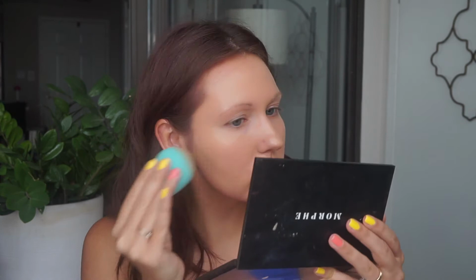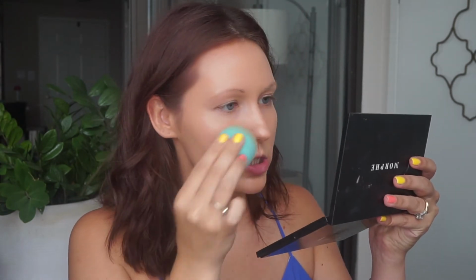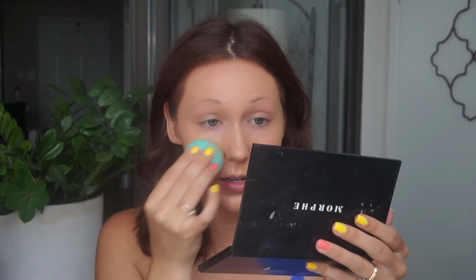It looks like I got better coverage on the side with the brush. Uh-oh. I know this is for normal to dry skin, which you all know that I don't have. And if you're new here, I have oily skin. Oh my gosh. Do you guys see that? Look at these insane lines I just got from going like that. Look at that. Oh my. Yeah, I'd probably suggest a brush with this one, just because it got more coverage and the sponge definitely soaked up a bit more. I will say it is very weightless.